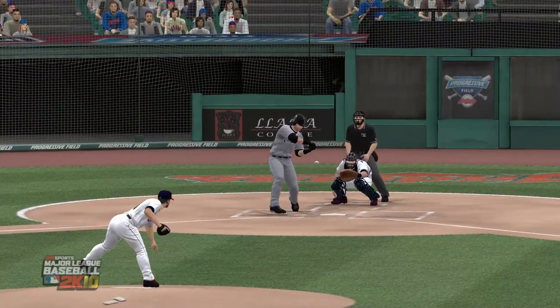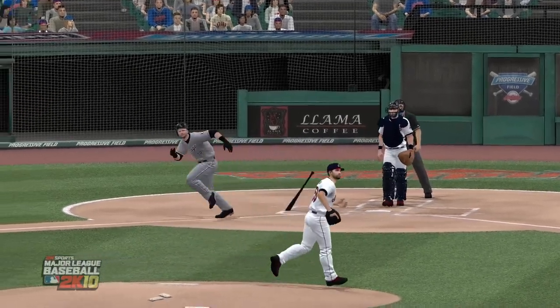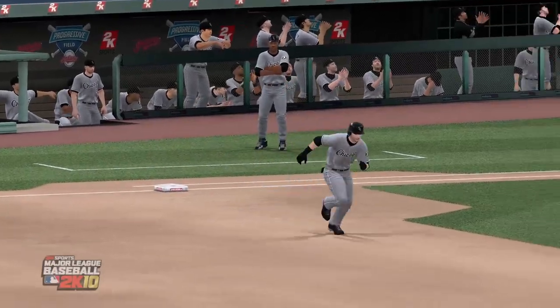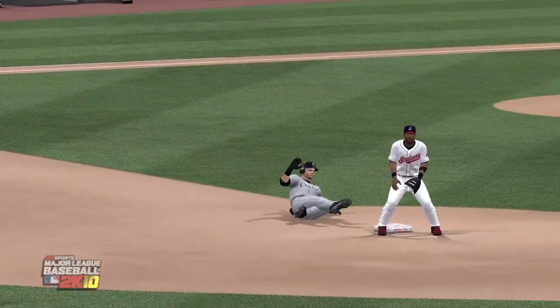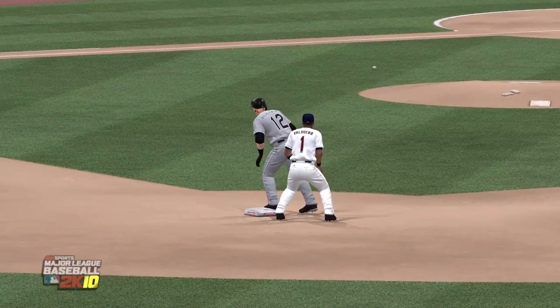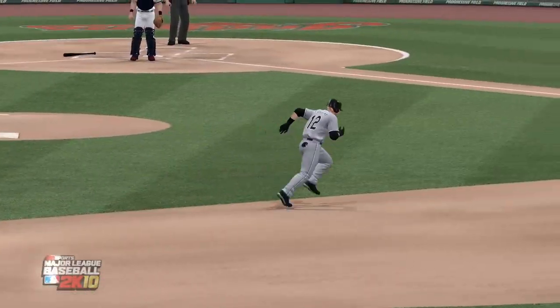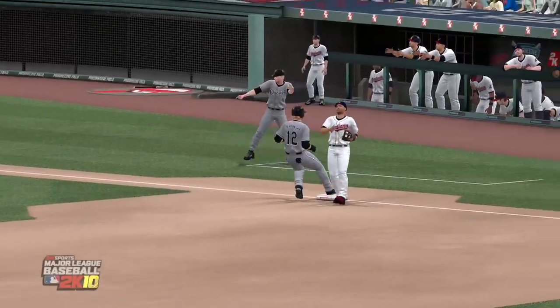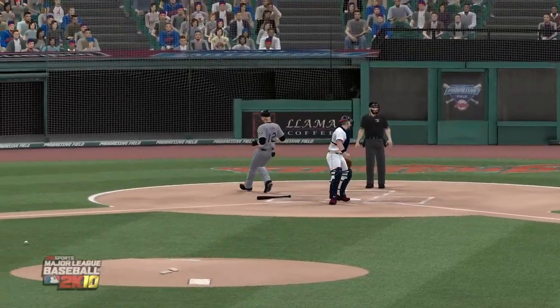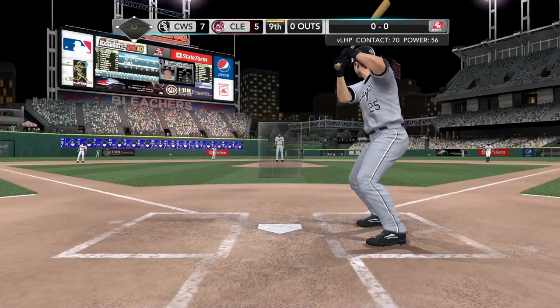Wow. Boy, he showed us something there in the hustle department. Check out the wheels on this guy. You got to have those wheels if you're going to end up at home. Well, there's no question about it, but you also need some help from the defense. And the defense had a letdown there that allowed an inside the park home run. White Sox lead expanding here. Gary, they just keep getting big hits.